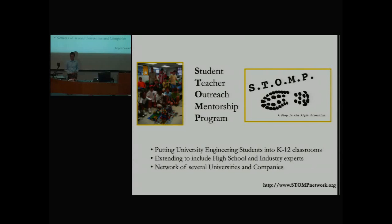Anything else? Yeah. Chaos. Yes, exactly. So we call it chaotic learning, and that is exactly the issue. That's what some of our outreach and some of our research is trying to address directly, because that is a very uncomfortable class situation for a teacher that is not used to that type of thing.